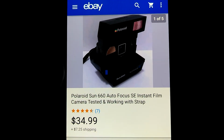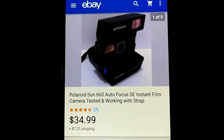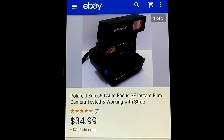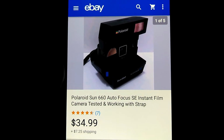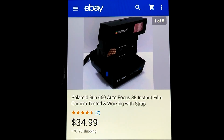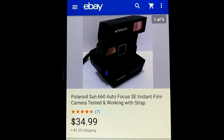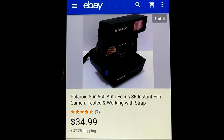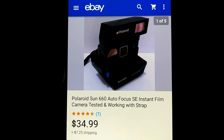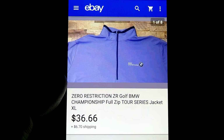Okay, got a Polaroid Sun 660 autofocus. This one is a special edition. I bought a Polaroid tester recently, so I tested this one out, and you can get a lot more for the Polaroids if you can test them and they work. I had Retrospect send me an offer. They only sent an offer of $18. I respectfully declined, and a day later someone else bought it for $35 plus shipping.